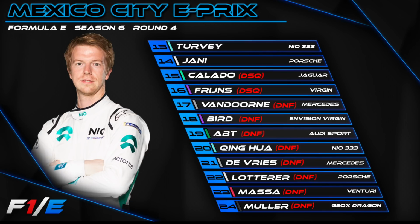Mark Inquart finished behind him, then Nick De Vries. He was doing really well, just can't seem to catch a break at the moment. Pole sitter Andre Lotterer, P22, how his race went up in smoke, almost literally. Gutted for him. He's another driver that just can't seem to catch a break after that podium in the first race of the season. Felipe Massa, his season's really failed to kick off so far.